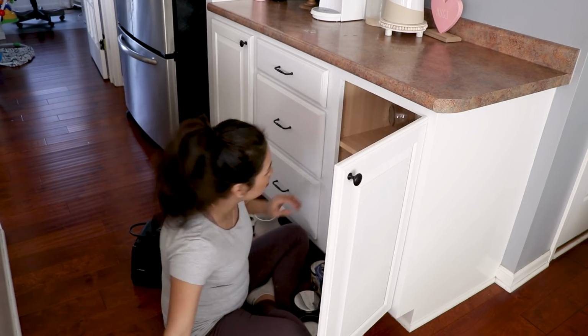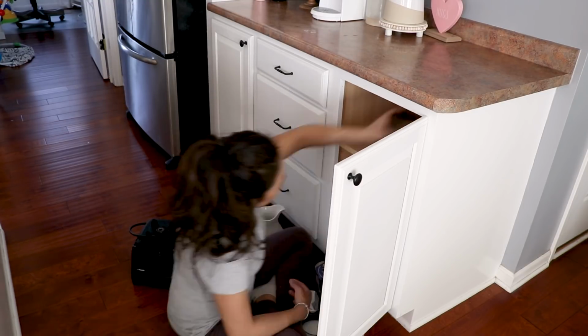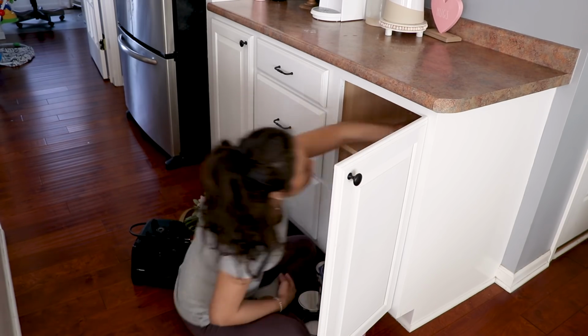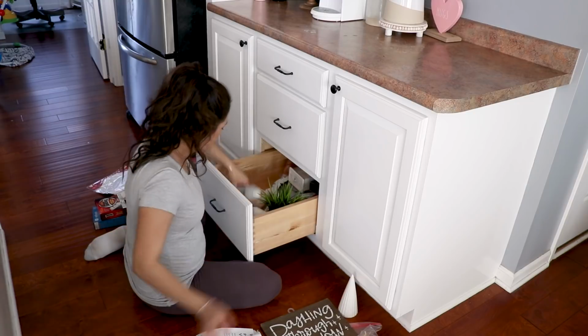I also have decor that I didn't use in the past year, so if I didn't use it in the past year, I'm gonna get rid of it, even though there are some things that I really liked. I'm like, you know what, I didn't like it enough to display it. So I went ahead and I got rid of it.